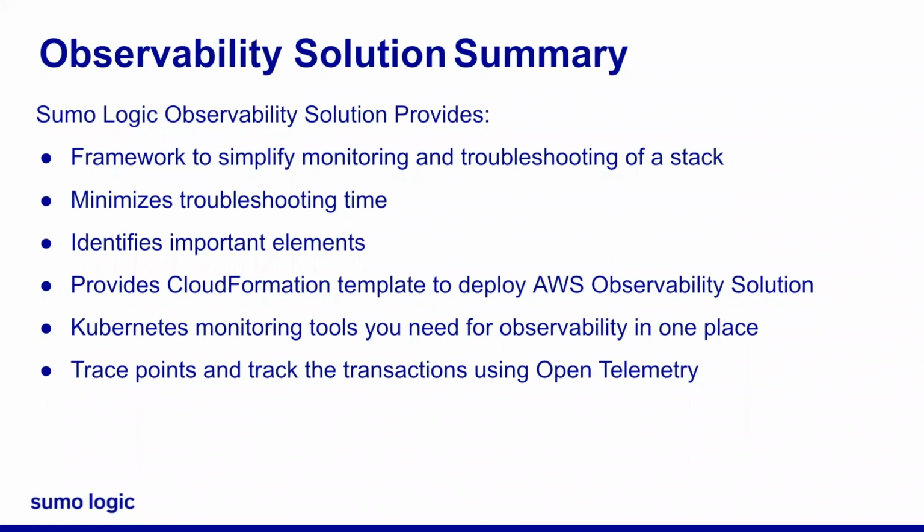Sumo Logic provides the CloudFormation template to deploy the AWS observability solution, as we saw. Using that CloudFormation template, we can declare the AWS resources we want to create and configure. We can get rid of the JSON and the YAML files of creating those and managing them. The template automatically, as we saw, sets up the automated collection of the logs and metrics from AWS to Sumo Logic and installs those out-of-the-box dashboards in Sumo Logic.